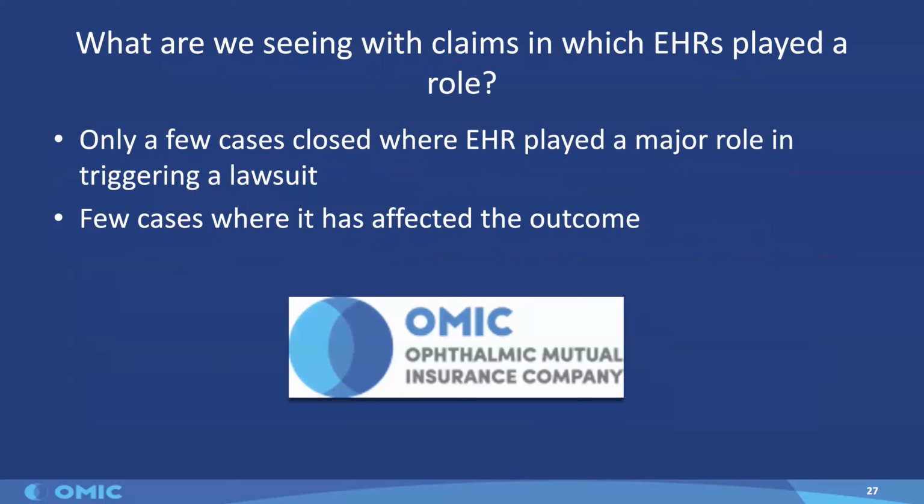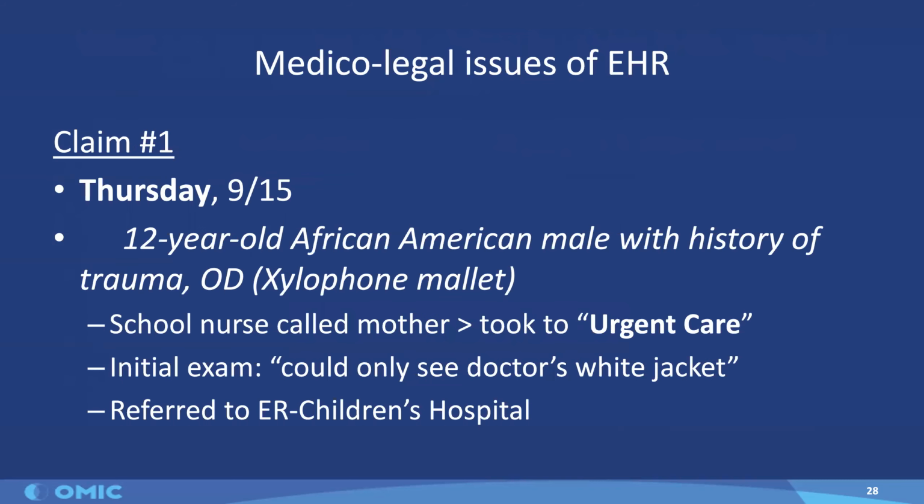OMIC has only seen a few cases closed where the electronic healthcare record played a major role in triggering a lawsuit. But there is sort of a steady flow of issues that are coming up. It's typically not the issue, but it can make good care look bad when the system is auto-populating with information that's not correct or contradicts another part of the medical record.